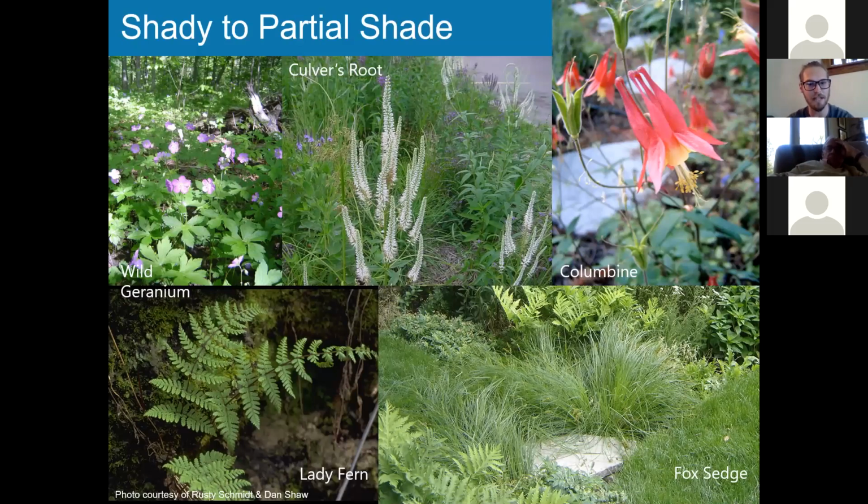And so these are just a few specific species that I'd like to call out. They're proven to work really well at the residential scale, and they have great pollinator benefit, wildlife benefit. Wild geranium, and these are for shadier areas. Culver's root, columbine, fox sedge. Most of the sedges that you'll find out there, Carex is the genus, and then there's dozens and dozens of species out there that you can choose from.